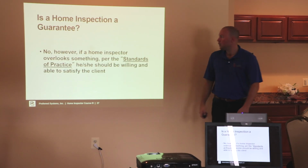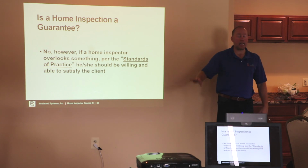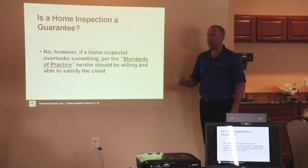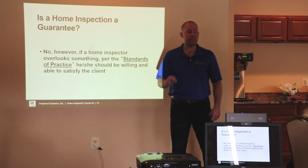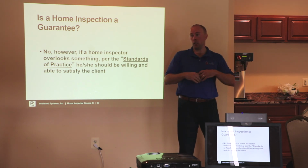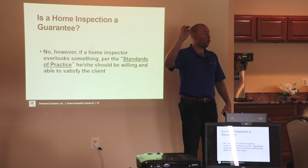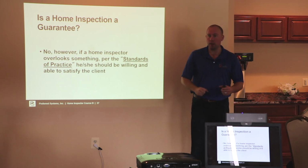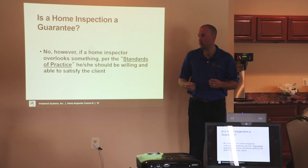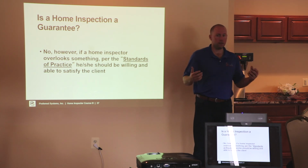Okay. Is a home inspection a guarantee? No. It is a snapshot of the home on the day of the inspection. It's not going to be perfect. Your clients are going to move in. I did a home inspection on my house. Probably a week later, I'm down in the lower level bathroom and the sink's dripping continuously. It's running. I'm like, we did the home inspection, right? I want a refund.